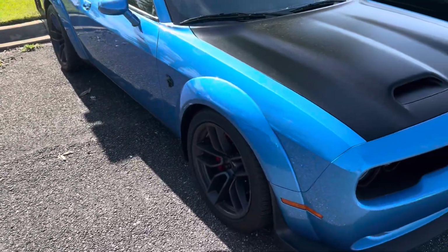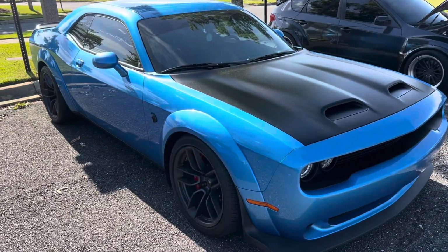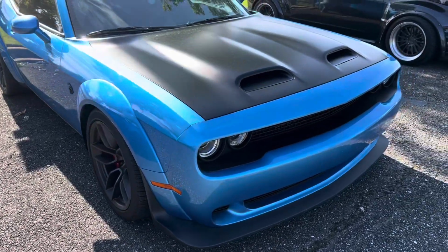People also ask me a lot, what's the difference between that and the turbo? Well, about 150,000 more bucks. And this is the other red eye, supposedly.